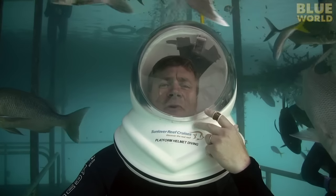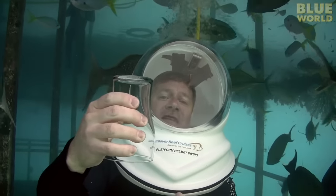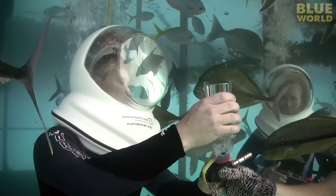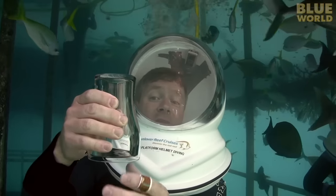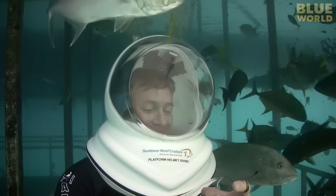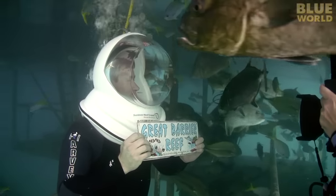To demonstrate how this helmet works, I have an ordinary water glass, which obviously is full of water. But if I turn it upside down, I can fill it with air. And now you can see that it keeps the air in. But if you turn it right side up, so we don't want to turn this right side up. I pose for a picture because you never know when you're going to get to do this again.